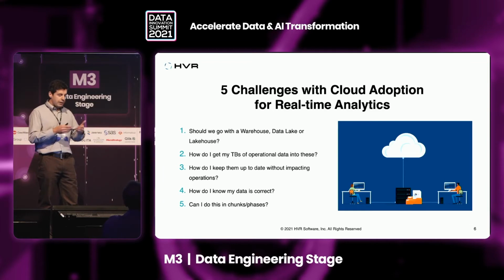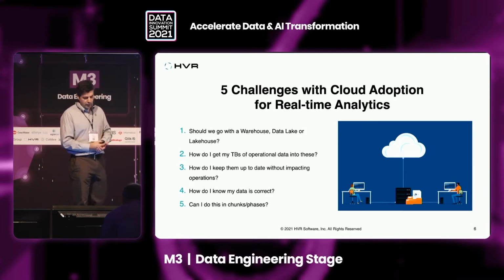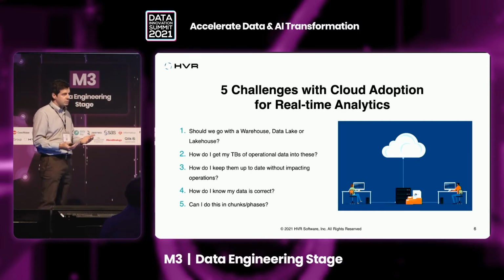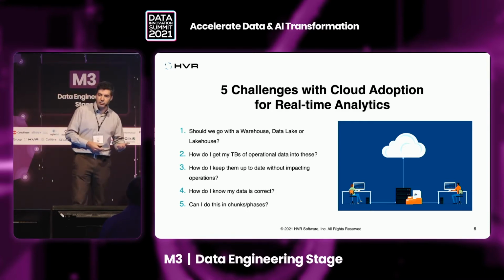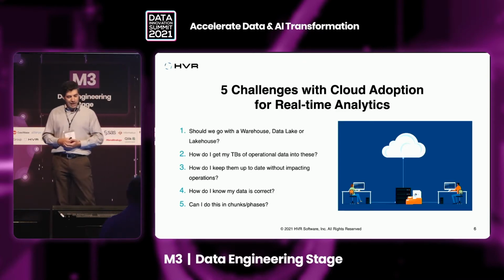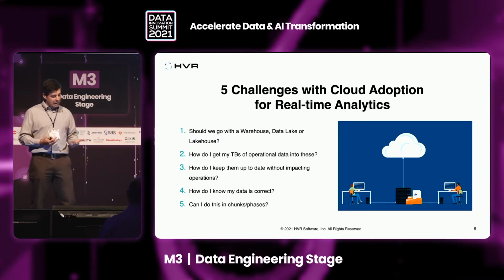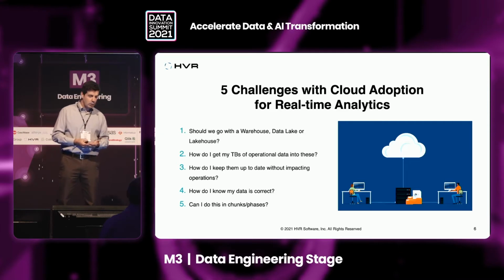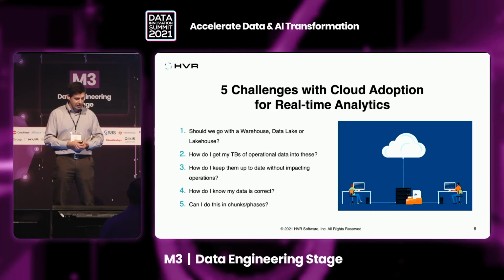And regarding specifically moving the data in real time, there are 5 challenges as we see it. The first one is, what technology should I use? Should I go for a classic data warehousing? Should I go for a data lake, or more of a data lake house? And I have terabytes of data, so what should be the best strategy for moving that?